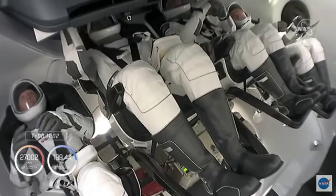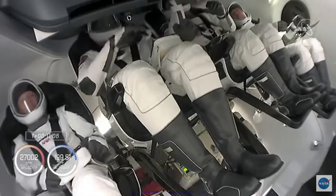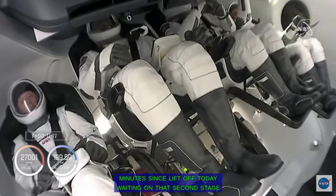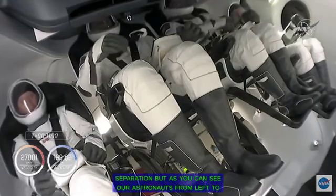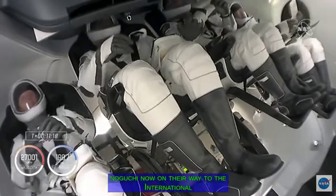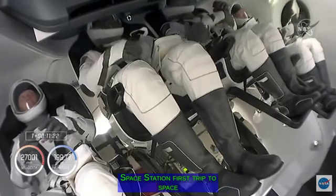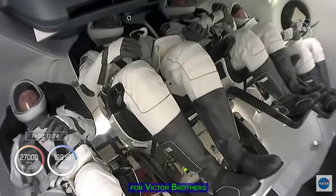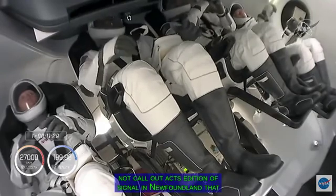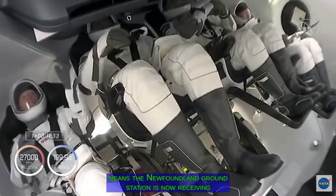And we're T plus 11 minutes since liftoff today, waiting on that second stage separation. But as you can see, our astronauts from left to right, Shannon Walker, Victor Glover, Mike Hopkins, and Soichi Noguchi, now on their way to the International Space Station. First trip to space for Victor Glover. Acquisition of signal, Newfoundland. And that call out, acquisition of signal in Newfoundland. That means the Newfoundland ground station is now receiving telemetry from Dragon.